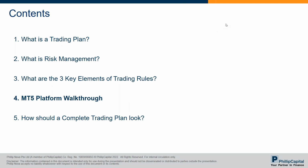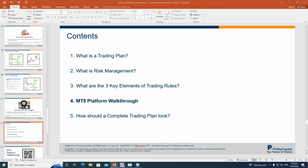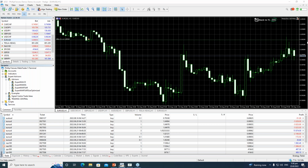Right. So without further ado, let me go through our platform, which is the MetaTrader 5. Again, just to check if you are able to see my screen, just type in yes, so that I know that you do see my trading platform. Junkit, can I just check, are you seeing my screen? Yes, we are seeing your screen. Okay, perfect. Thank you. All right, so this is the MetaTrader 5.